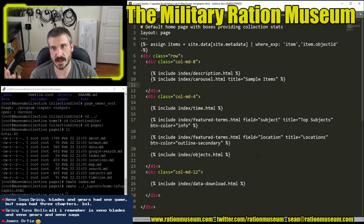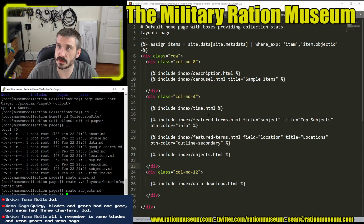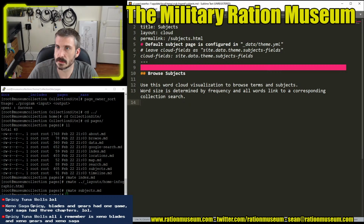So right now objects is saying images. I want it to be saying rations or collection pieces or something to that effect. And then under that, we've got a site-wide column that has the collection data download section. So I'm getting a feel for how these pages are structured so that we can figure out how to update the cloud page subjects. All right, so I'm going to open that, subjects. Subjects uses, oh, giant pink bar. Interesting. So subjects uses the cloud layout.